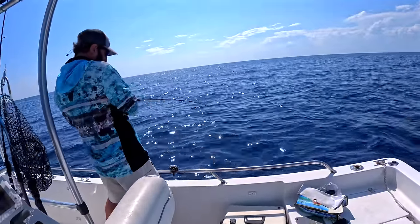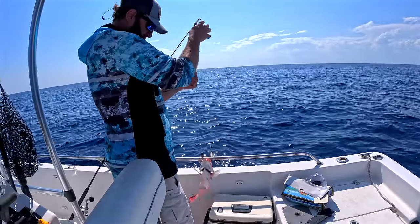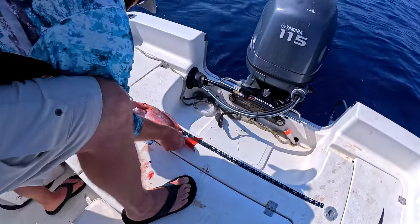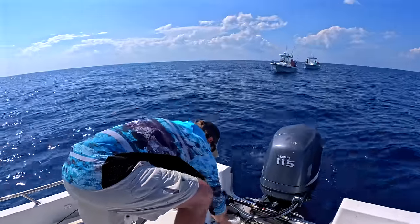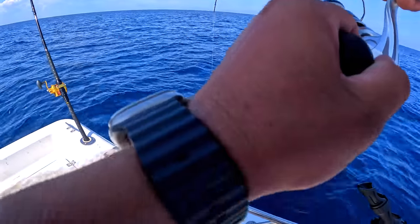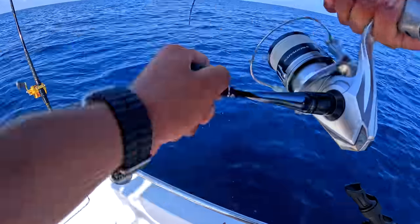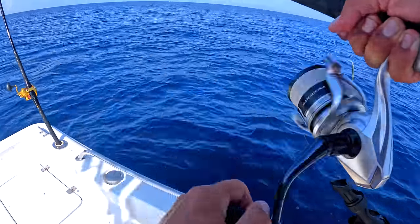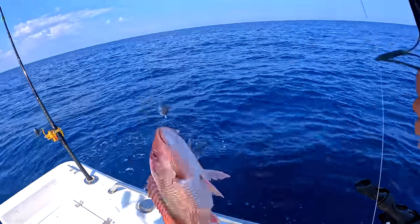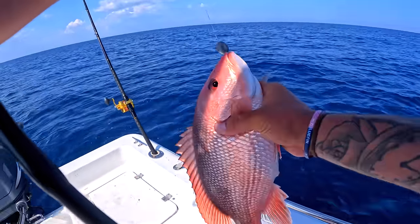Let's see. Let's see. Probably gonna be a hair short, but it's close to a keeper. 14 and a half. It's close. It's close. There's a fish. Oh, something decent. Come on. Same thing, he hit hard and then gave up. It's not a bad fish right there. I think he's still gonna be short.